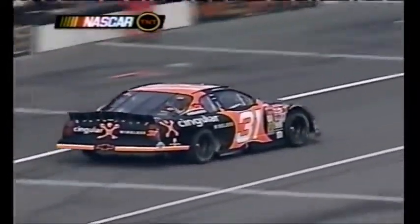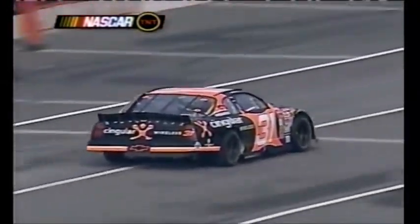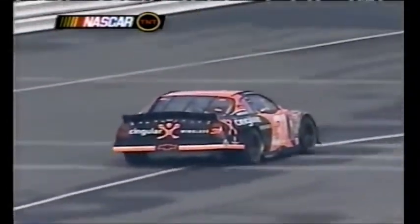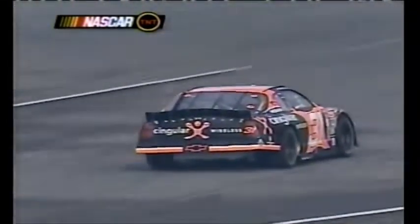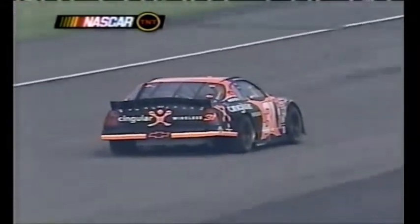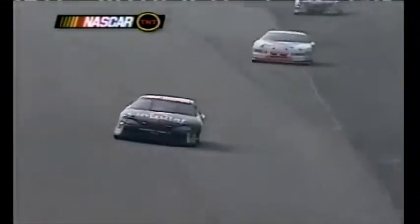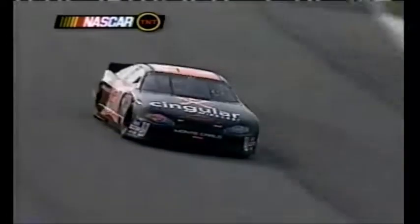See Robbie Gordon coming in for just a splash of fuel. Okay, that means that Robbie Gordon is going to try to make it on about 3 more stops. And all the rest of them have got to stop 4 times. That's what that was all about, if this thing should go green.